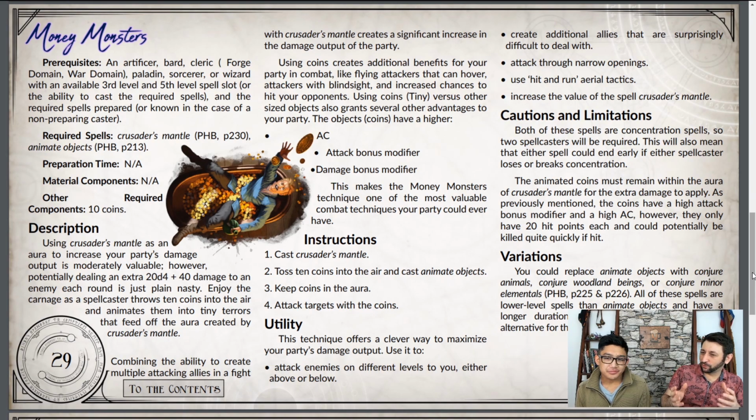Right. Well, you have your wizard toss 10 coins in the air, and animate objects on them around you. So now you've got 10 coins around you. They get their normal bonus of that d4 plus 4. They have a +8 to hit. Yeah, which is crazy. Which is nuts.